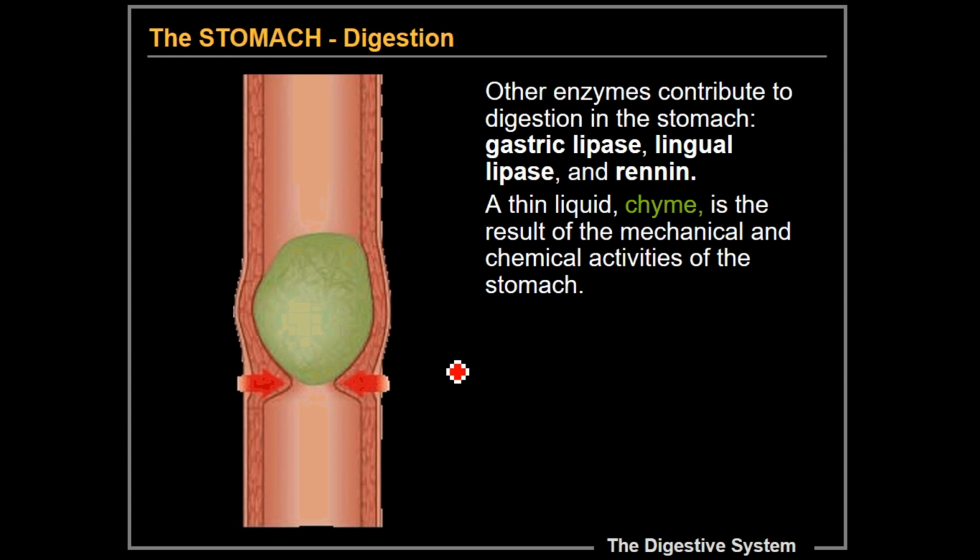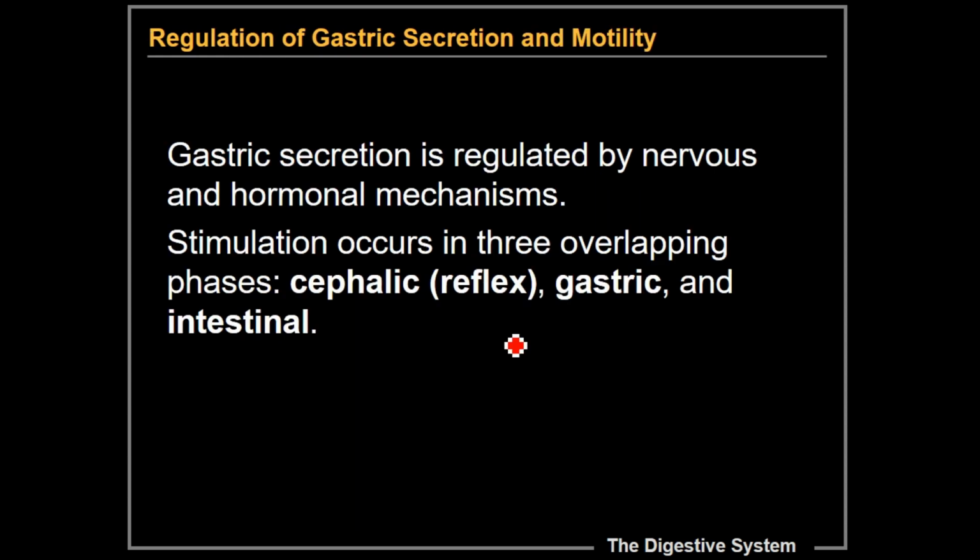So once the food is dissolved into its liquid form, it is referred to as chyme. I know it has a CH there, but it is pronounced chyme, almost as if it started with a K. So it's not chyme, it is pronounced chyme. Chyme is the result of mechanical and chemical activities of the stomach. And once the food is dissolved into its nice liquidy form, that is chyme, and that is what will be sent on to the small intestine.